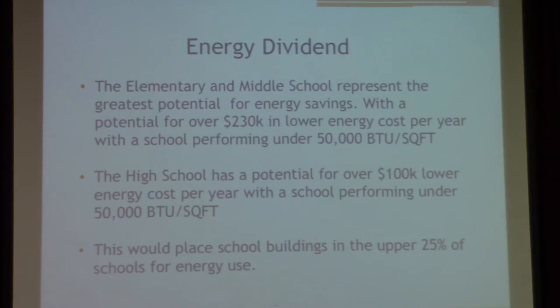I'll talk about this all in a minute. So using a median of 50,000 BTUs per square foot, just on your energy costs alone for the elementary and middle school, it equates to a savings of $230,000 a year in heating costs. Tack that on to 1.2 million, or what was the VCT? 1.2 million for all the schools. You're really starting to look at some really good paybacks. $230,000 a year off your heating bills is worth going after.